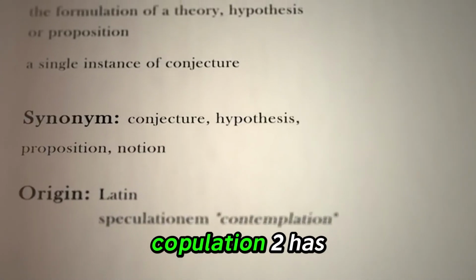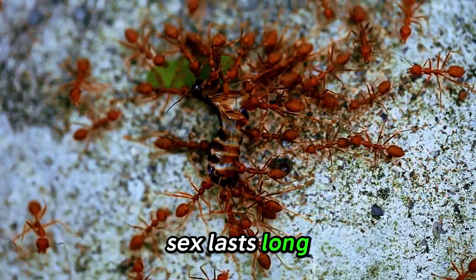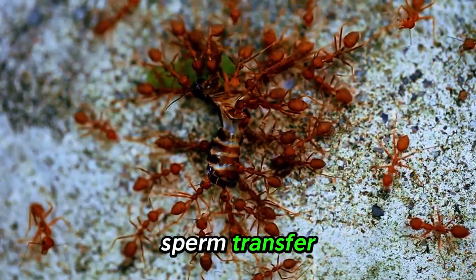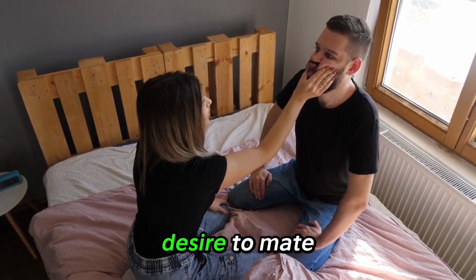This method of copulation too has an evolutionary basis. The teeth ensure sex lasts long enough for sufficient sperm transfer. Also, the pain caused to the female may, in some ways, lessen her desire to mate again.